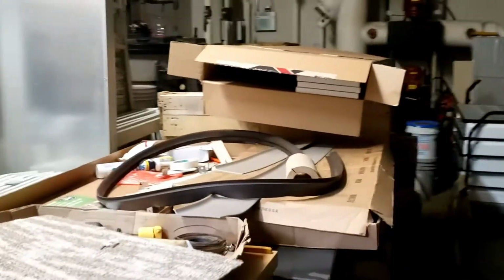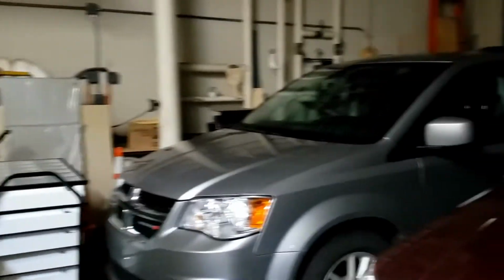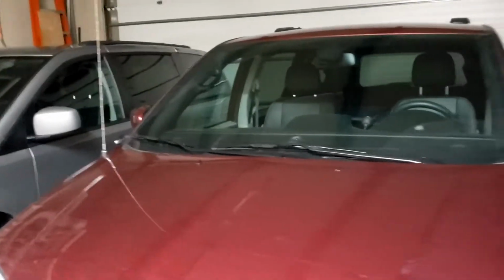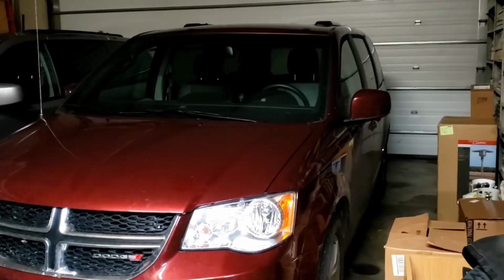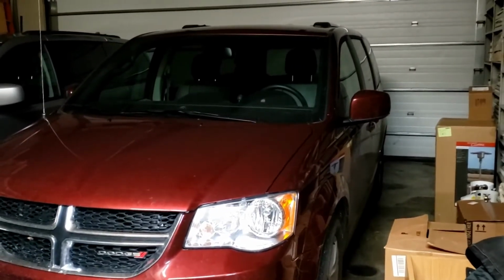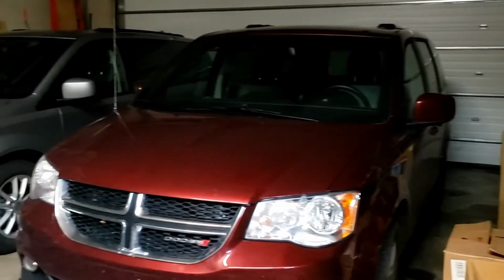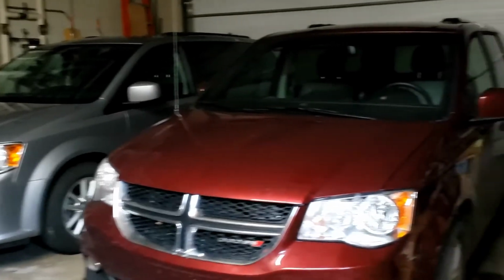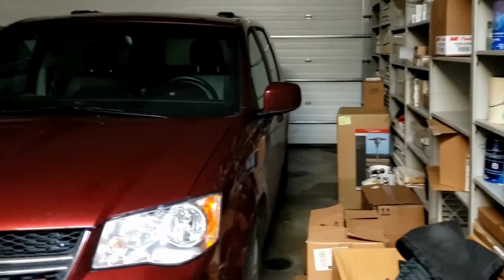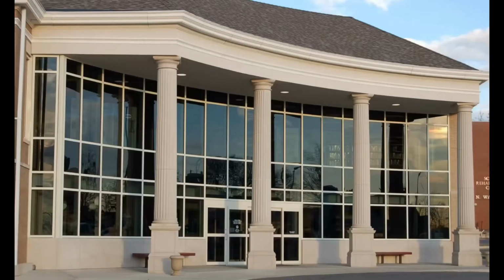This is our garage. This is a storage area for our maintenance department. And this is also where we keep our 2 library vans. So these 2 vans we use to go to different libraries. Since we're the Seymour library, we also have the Medora and Crothersville. So we use these to transfer materials. And then we're also using them as part of our outreach services while our Discovery bus is out. But that is the end of our library tour.